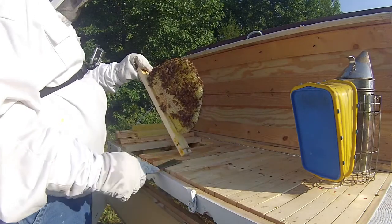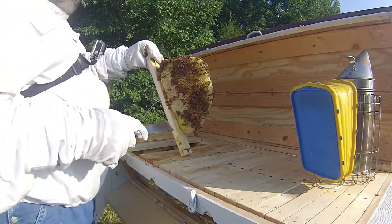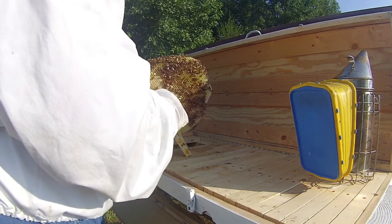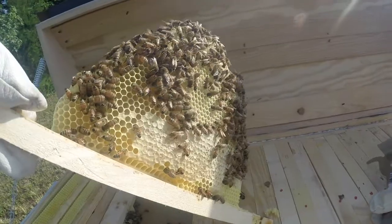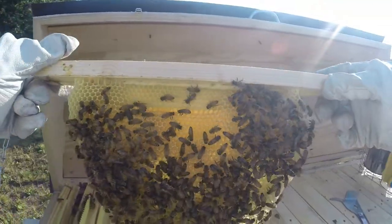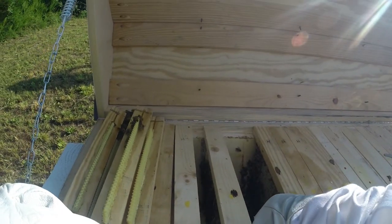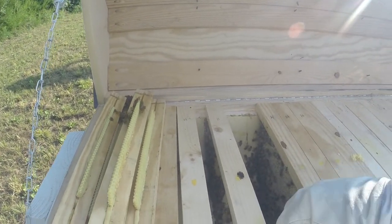Whoa, big old freaking yellow jacket. Whoa, he was bold. I opened up the hive and he came in. He won't leave though, he's dead. Let's see if I can try to get them to. That's all good. Whoop. Was that a dead bee or did I just kill it? That was a dead one.